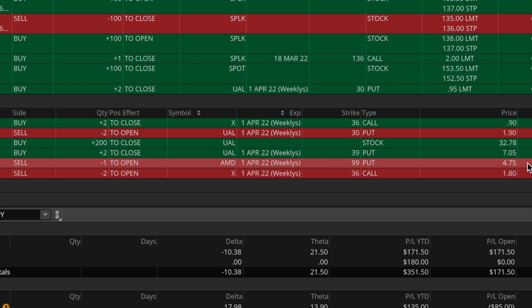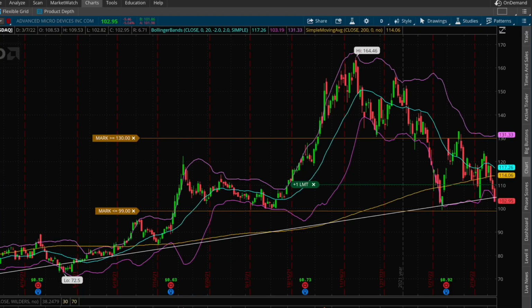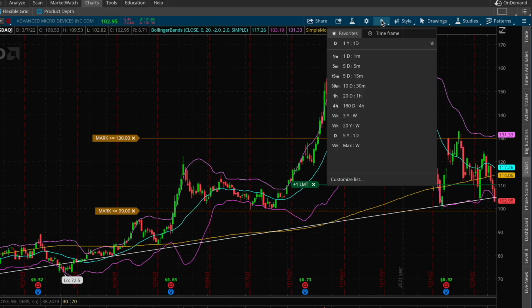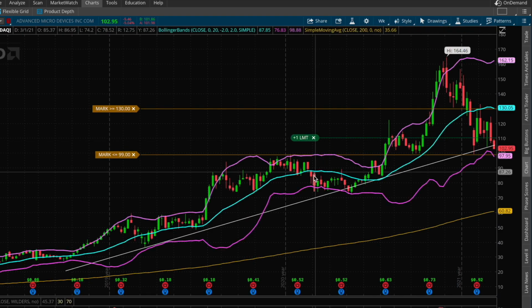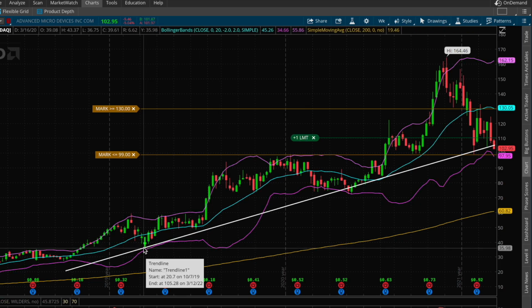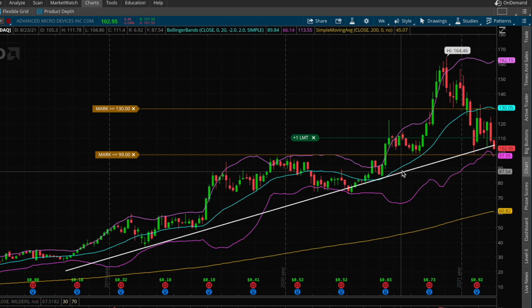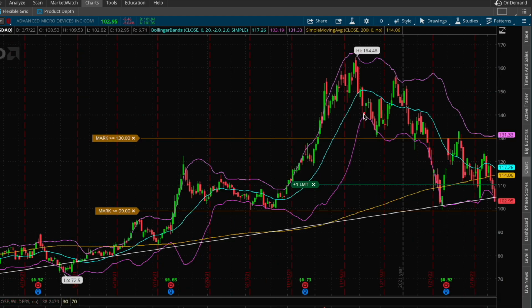So for this trade, let's come back to the charts and go to AMD. And then also we'll change the time frame briefly on this chart as well. We'll go to a 3-year weekly chart and take note of this white trend line right there. So this trend line goes all the way back to, it looks like, early 2020. And as you can see, there were many times in the past where this trend line held as a pretty nice support level.